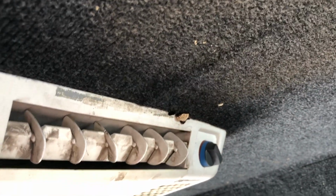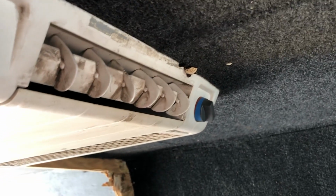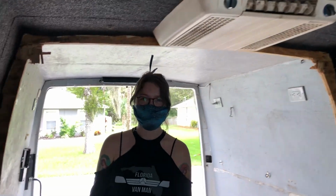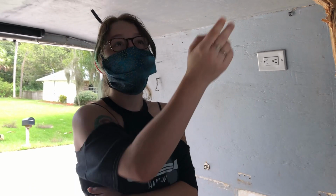Oh, funky! Take a look. Fungus. That means there's a lot of moisture in the carpet. So it's leaking. Kind of gross. So those roof seams then, or just even where this is, it's probably the condensation from this dripping into it. Yeah, you can kind of see moisture here. He wants to tear all this out though.